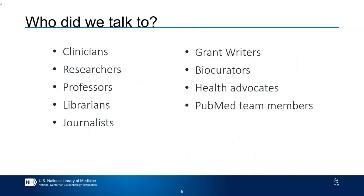So who did we talk to in building this new PubMed? We talked to clinicians, researchers, professors, librarians, journalists, grant writers, biocurators, health advocates, and PubMed team members. Our research, our usability testing, our interviews have been exhaustive, and they have been ongoing. In an Agile environment, you can continue to do this usability testing throughout the life cycle of the project. Just 2 weeks ago, we had some usability experts at the Clinical Center at NIH showing folks PubMed Labs on the mobile device and testing the usability there and getting feedback that will further inform our development.